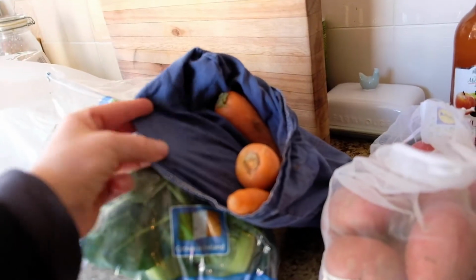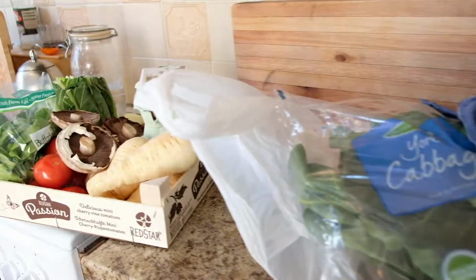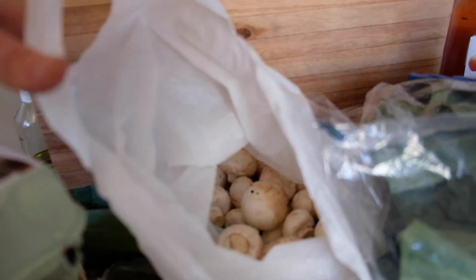This bag I sewed myself out of a pair of old pajamas, and this bag I think my partner bought. We've also got some lovely, you see that? It's apple juice. It's Irish apple juice with Irish raspberries made in Ireland. In here we've got a large amount of mushrooms. We eat a lot of mushrooms, so I got like a kilo of mushrooms.